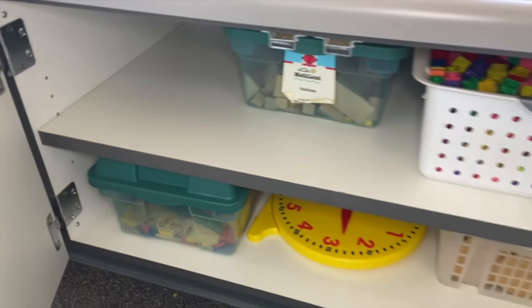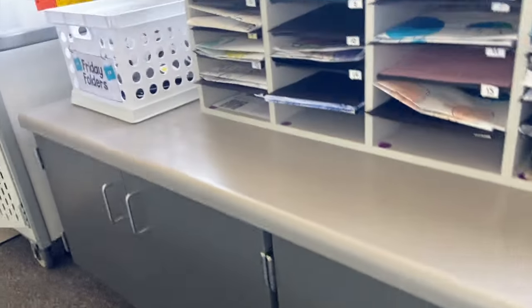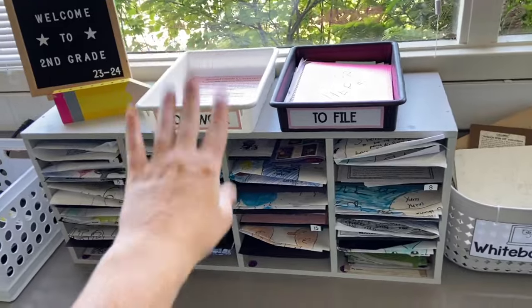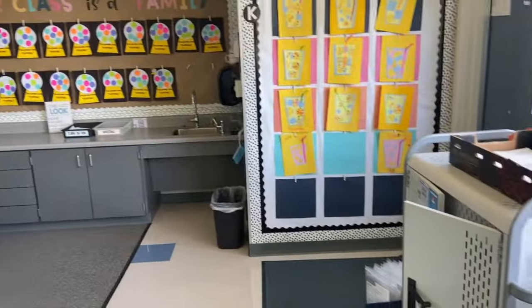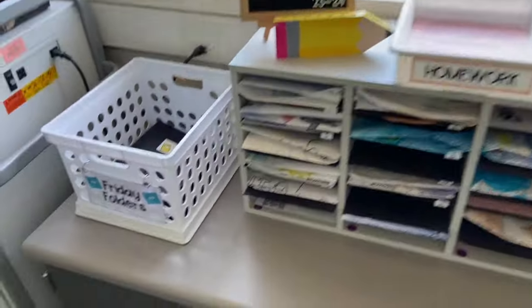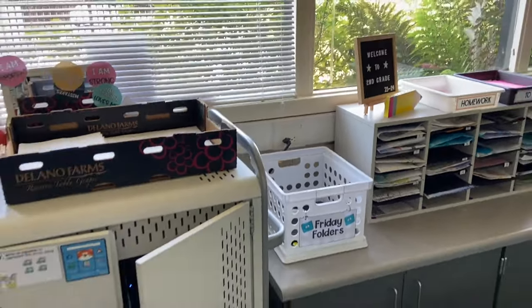Just a personal choice because I use a lot of packets. Here is random math manipulatives. And to be honest, I don't know what's in that, so I'm not gonna open it. Right here, I just have the mailboxes. I have kids organize the homework that gets turned in, and then things that get passed back from the turn-in bin. Once I look at them, they go into the 2 file bin, and then students organize them as a job as well. I clearly didn't get a chance to look at their Friday folders last week.